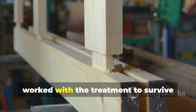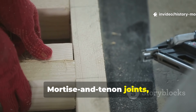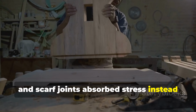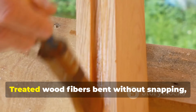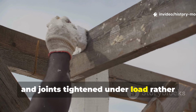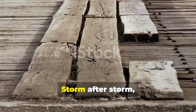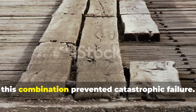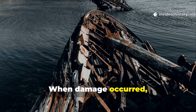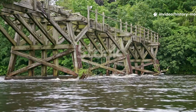Joinery worked with the treatment to survive extreme weather. Mortise and tenon joints, pegged connections and scarf joints absorbed stress instead of resisting it. Treated wood fibres bent without snapping, and joints tightened under load rather than loosening. Storm after storm, this combination prevented catastrophic failure. When damage occurred, it was localized and repairable, not structural collapse.